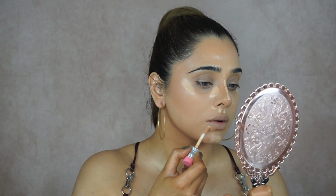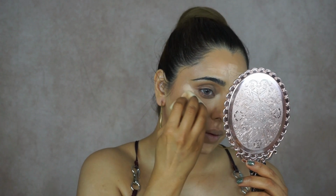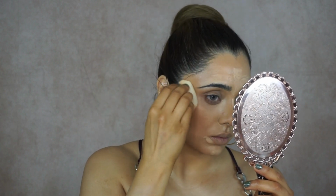I absolutely love this concealer because, as the name says, it doesn't crease at all. Until you try it you won't believe me, but believe me, it is a very good concealer. I personally think I could even go one shade lighter, but this works out perfectly well because right now I have a tan on, so it looks more perfect for this kind of foundation shade.